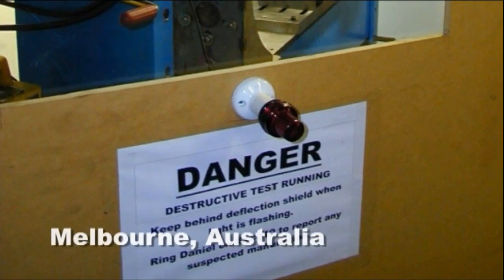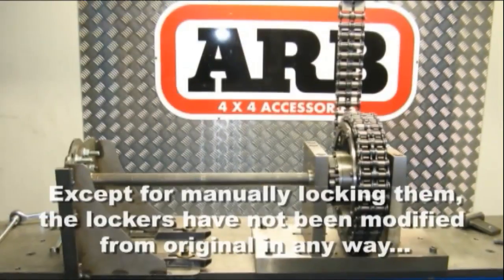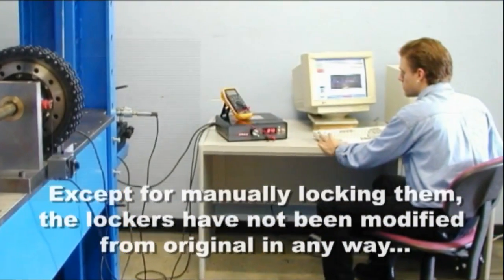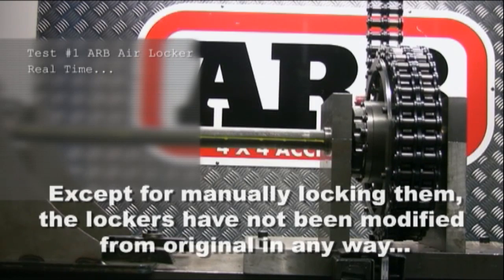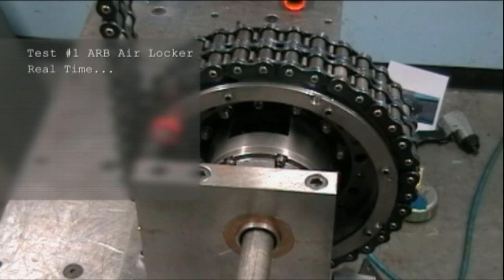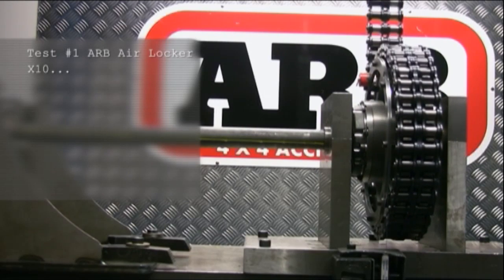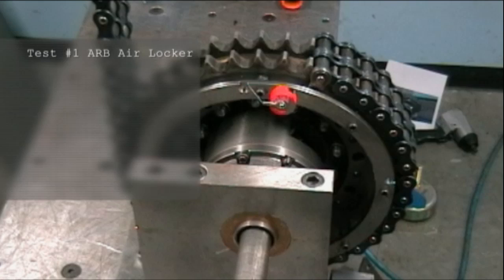To really put any mechanical device to the test, a professionally built destructive test rig is the way to go. And the ARB Air Locker test rig is fully equipped with force versus displacement data recording equipment and a minutely controlled hydraulic press. With an ARB air locker securely mounted and an off-the-shelf Toyota axle locked into the rig, watch how much twist can be applied via the chain, but also watch out for the impressive result.